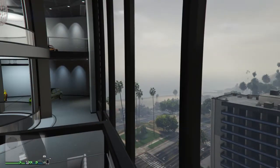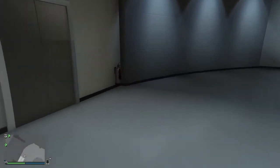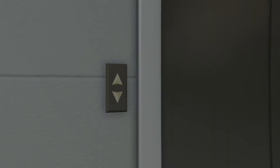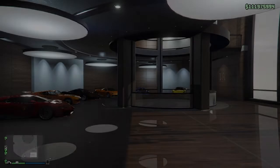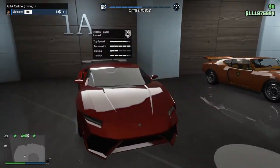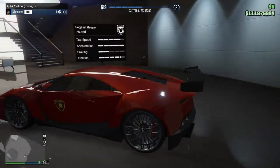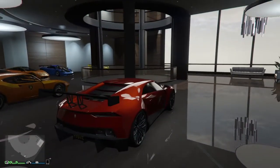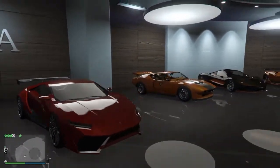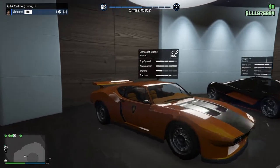Nice view from this office building. I like this one. So yeah, supercar garage. We start with the Reaper. Nice car. Handling is a bit different, a bit harder than I expected, but it's a beauty, isn't it? Very nice car. This one is the Viserys.